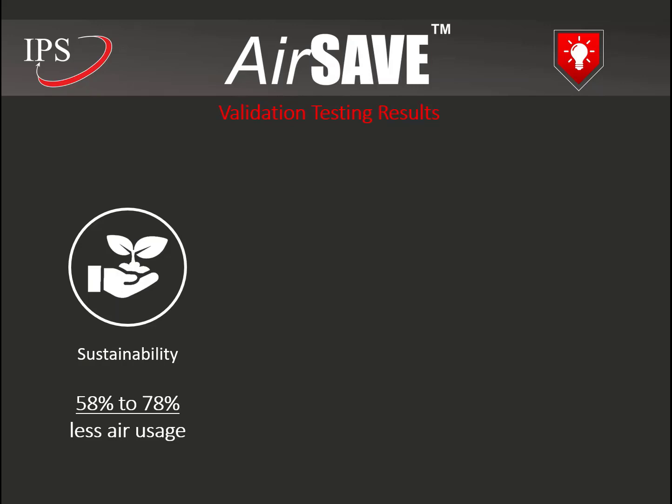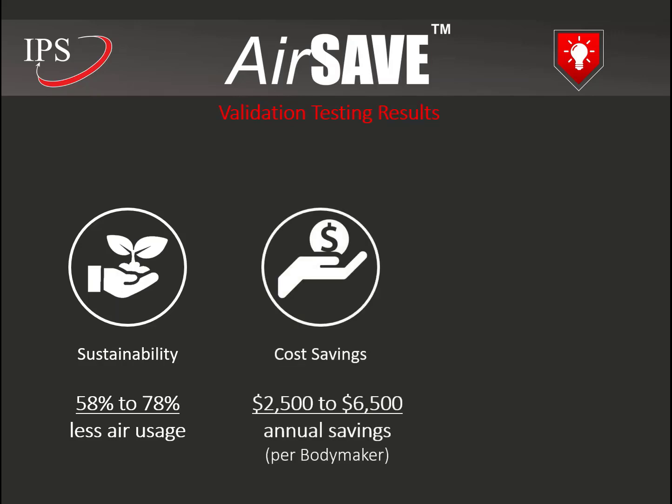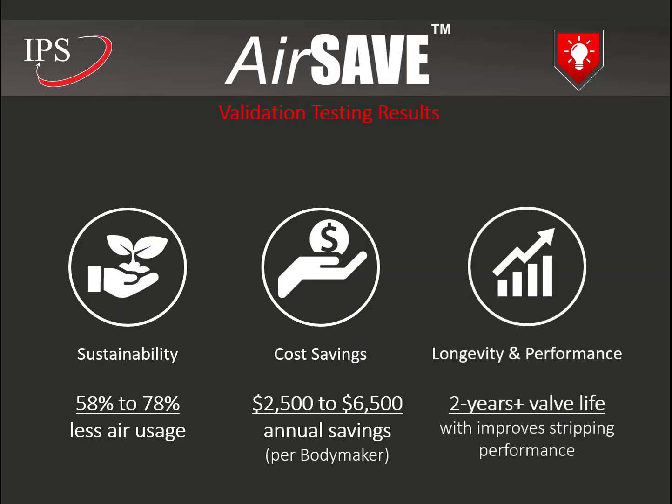And this is in comparison to the two competitive valves, which would be solenoid valves, such as a MAC valve or a rotary valve. And the cost savings, because compressed air costs money, can be between $2,500 to $6,500 a year per body maker. And as energy prices increase, this will only go up. And finally, there's longevity and performance data, where MAC valves, the solenoid valves, may be changed out every 3 to 4 months on every body maker. The Airsave valve is expected to last at least 2 years.